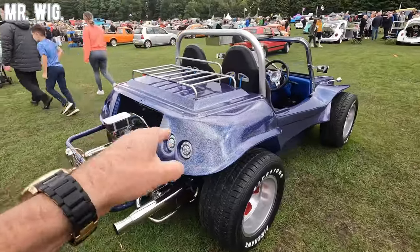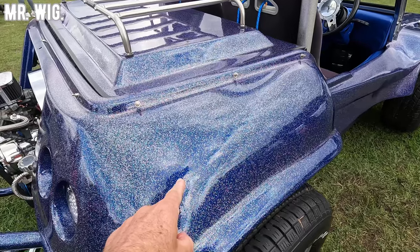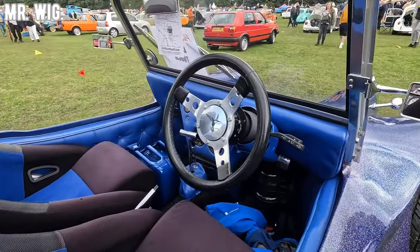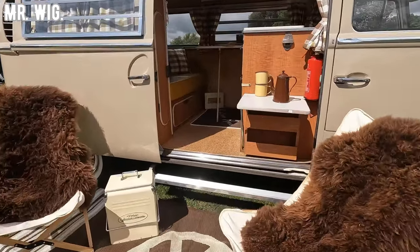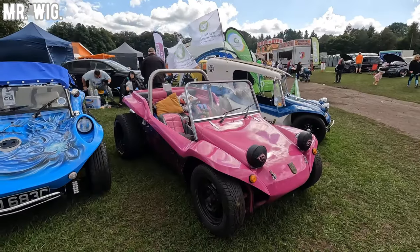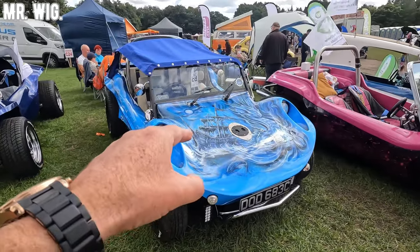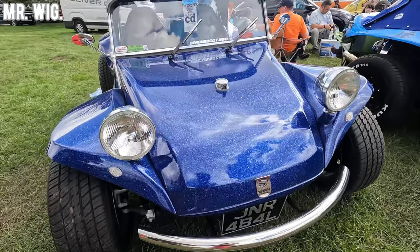I'm a big fan of these buggies. Look at this metallic paint. It looks incredible. Unfortunately, we don't have the right summer this year. These buggies, I just love them. Look at the variety of them. Actually, this one has got airbrush on it. This looks amazing. Metallic blue.